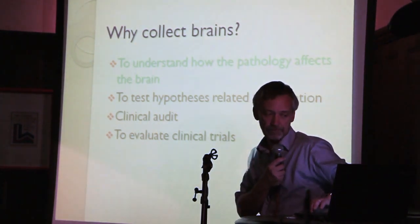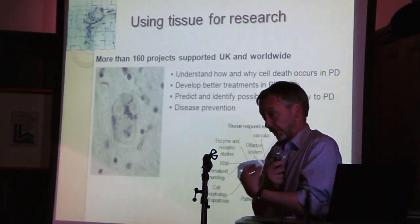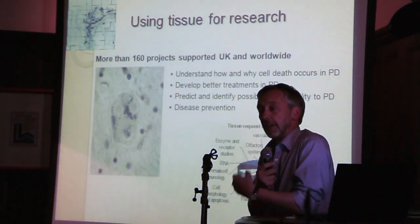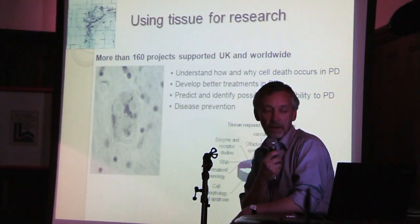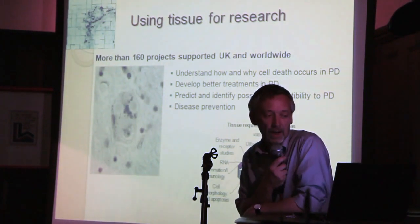So if we look at the first one, we use this tissue for research. We use it for ourselves as well. The tissue banks are charity funded and we are providing tissue all throughout the world, in the UK. We're not completely altruistic, we have our own research teams as well.